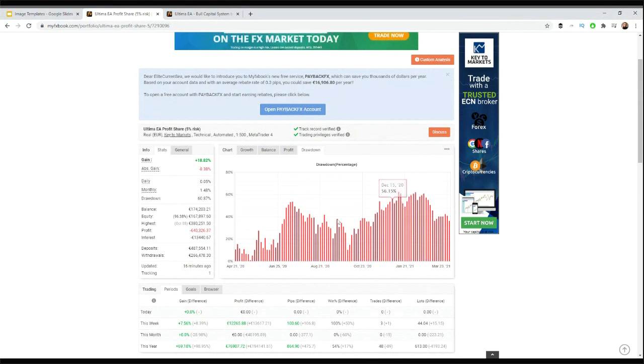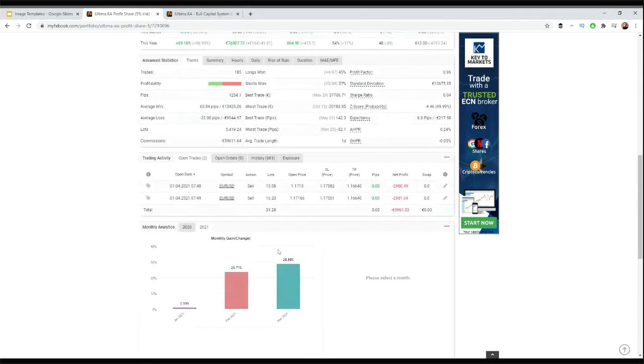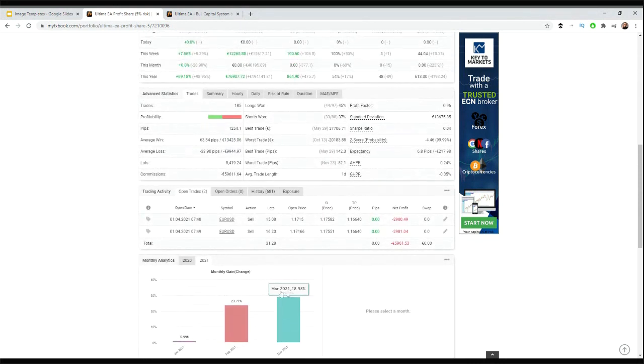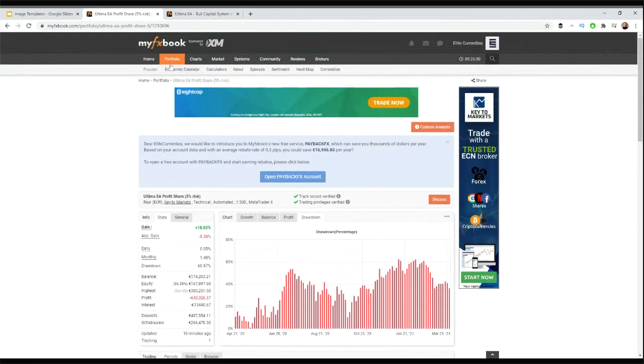So that was the plan, if it does that, to reduce the risk. And it was just very unlucky that it breached it and then started to show a winning streak. So that's quite an unfortunate combination of factors. In any case, the drawdown is tempered, as you can see, and is now below 40%. So good news for Ultima EA at this moment, I think. Very happy with that. Let's take a look at SWAT EA.